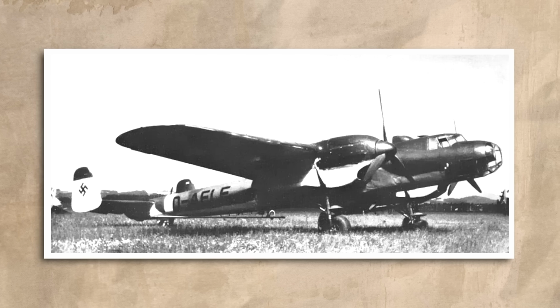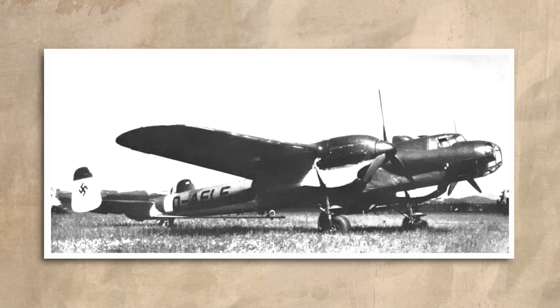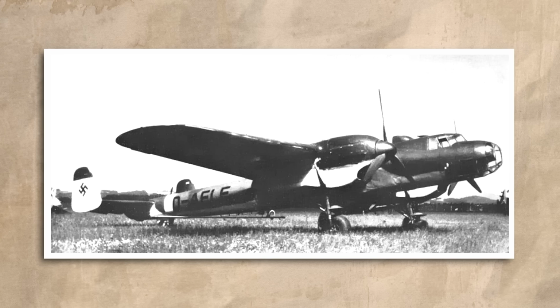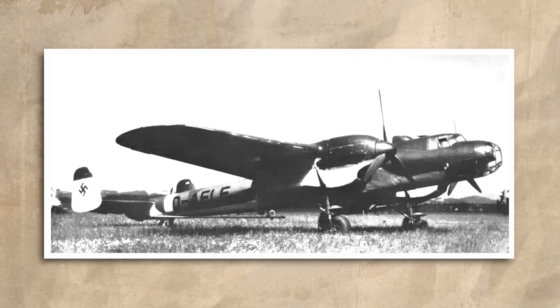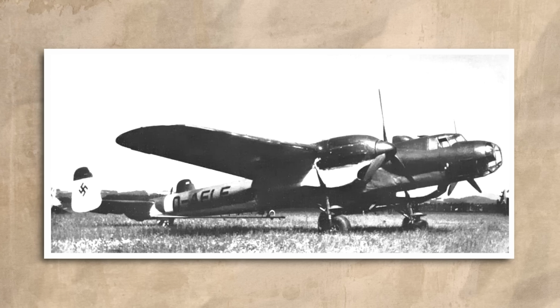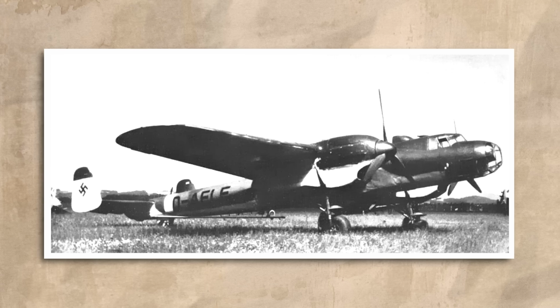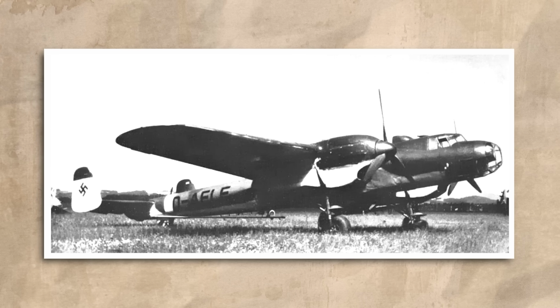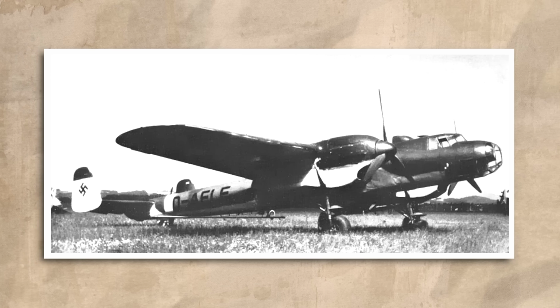This was the prototype that shocked observers when it attended the 1937 International Military Aircraft Competition that was held in Zurich. Powered by a pair of 1,000 horsepower Daimler-Benz 601 engines, it blew away the competition and proved to be even faster than the competing fighter aircraft.